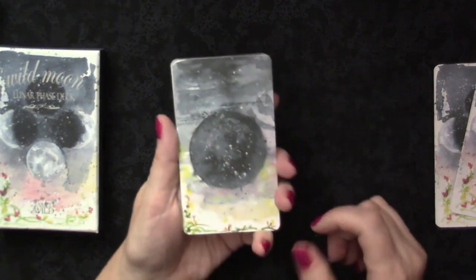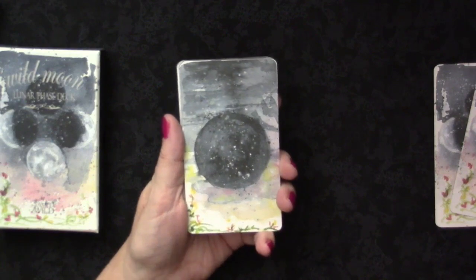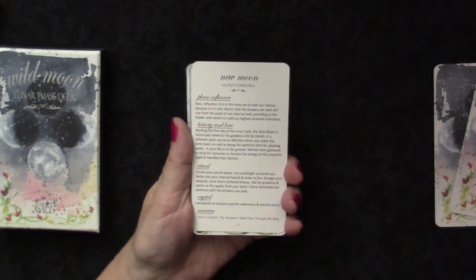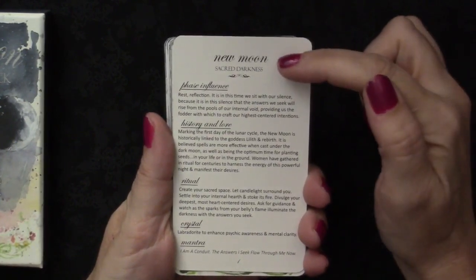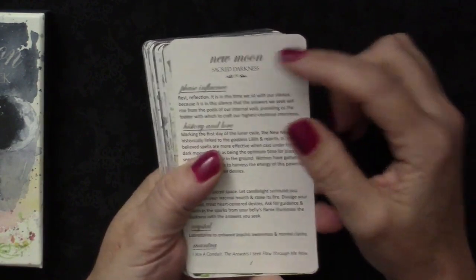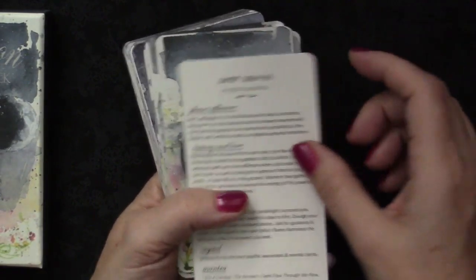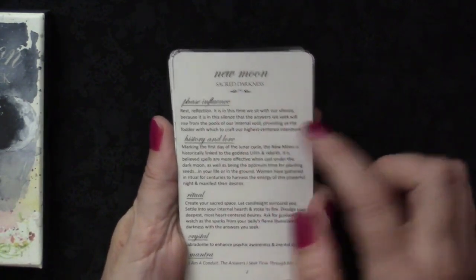So you can see that there is a beautiful painting of the cycle of the moon, and it does change, as you'll see. And then on the backs of the cards, let me scroll in a little bit further here. We have the new moon, keywords, generally 2 keywords. This is sacred darkness, and as you will see, there's quite a few phases of the crescent moon. Even though they might all be crescent moon, there is a different kind of keyword given to it and different influence given to it.